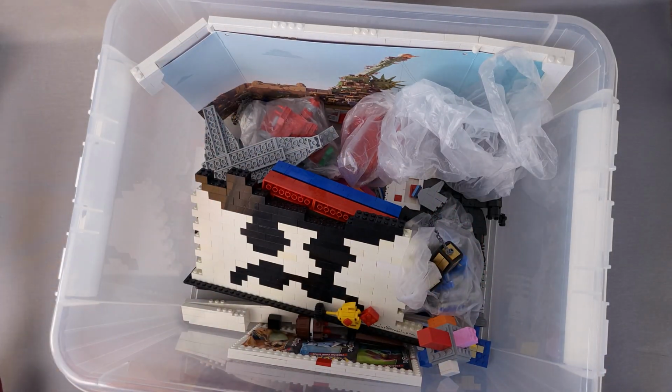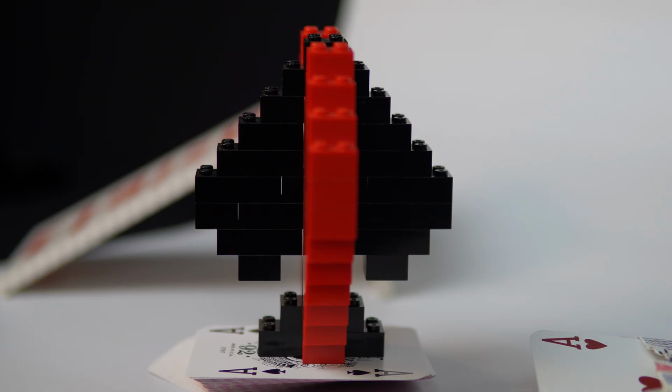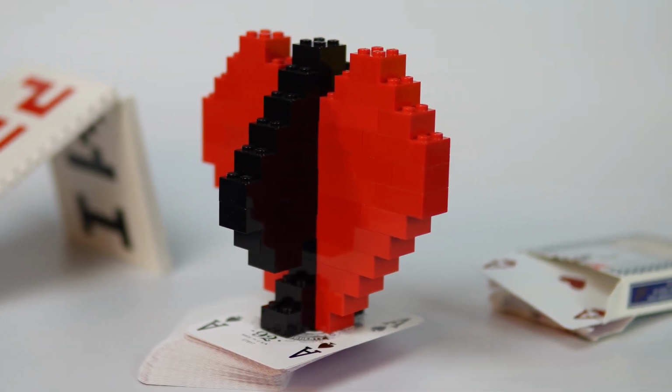Then we have this spade and heart creation. They're intertwined there. Missing some pieces, but you get the concept. It's a sweet brick build. I don't think I've shared it before.